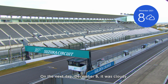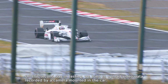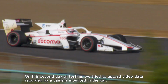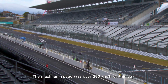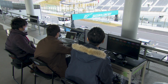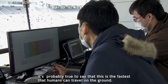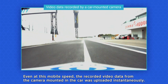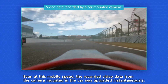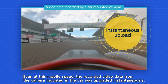On the next day, December 8th, it was cloudy. On this second day of testing, we tried to upload video data recorded by a camera mounted in the car. The maximum speed was over 280 kilometers per hour on this day. It's probably true to say that this is the fastest that humans can travel on the ground. Even at this mobile speed, the recorded video data from the camera mounted in the car was uploaded instantaneously.